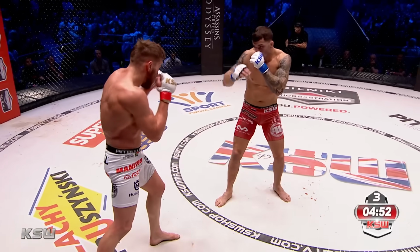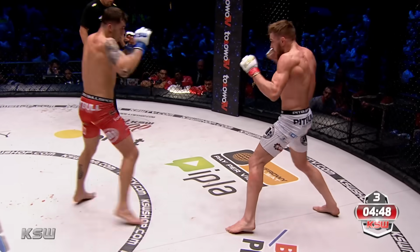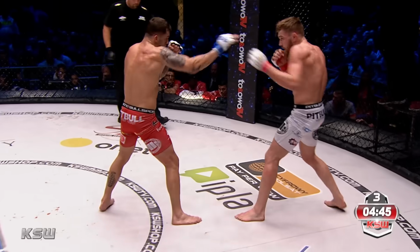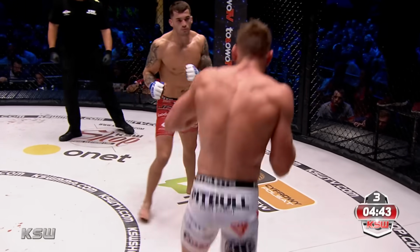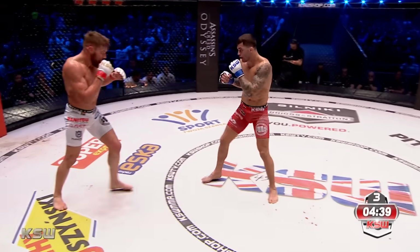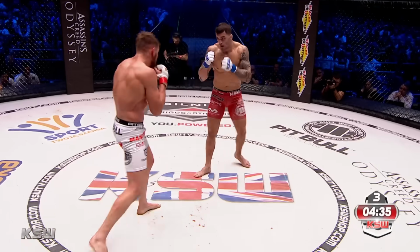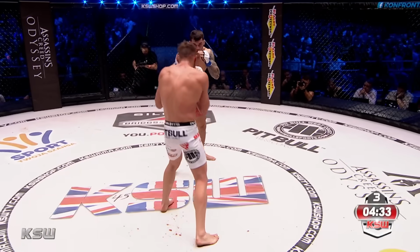Well, this is a matchup gone to the 3rd round between Roberto Soldic and Dricus Du Plessis. Soldic of Croatia, Du Plessis of South Africa. They've met before, and it was Du Plessis that won. He is the champion. Soldic is now the contender. But just look at where these boys are prepared to go to get a win.